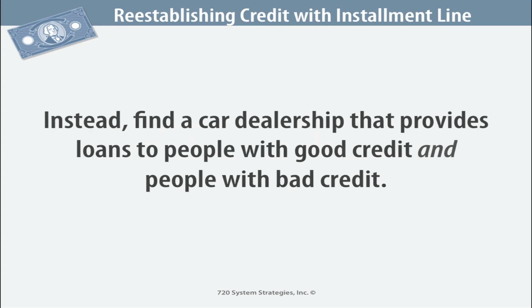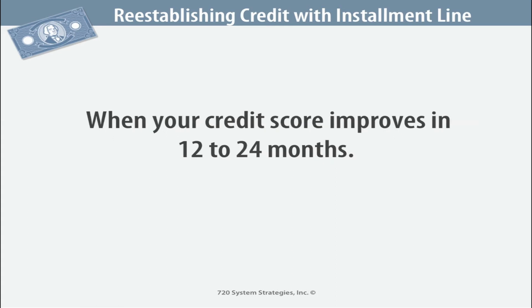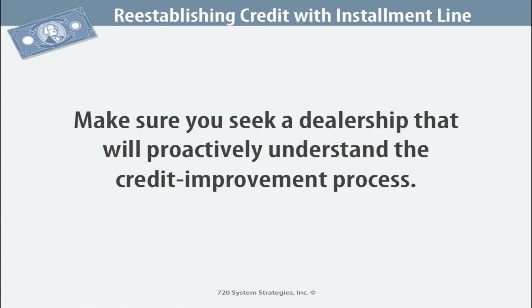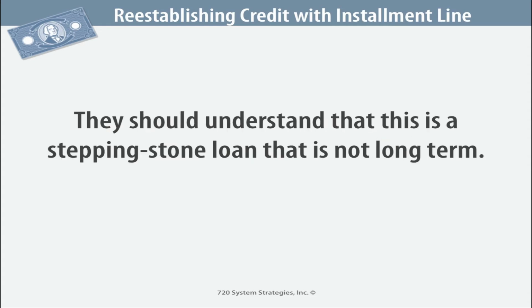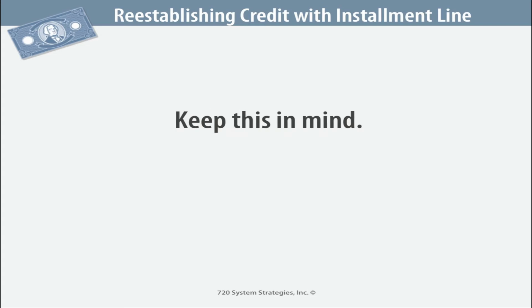Instead, find a car dealership that provides loans to people with good credit and people with bad credit. This way, the dealership will have a loan option for you at a lower interest rate when your credit score improves in 12 to 24 months. Make sure you seek a dealership that will proactively understand the credit improvement process. They should understand that this is a stepping stone loan that is not long-term. So if you're looking for a new car, keep this in mind.